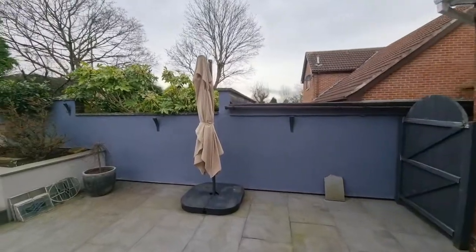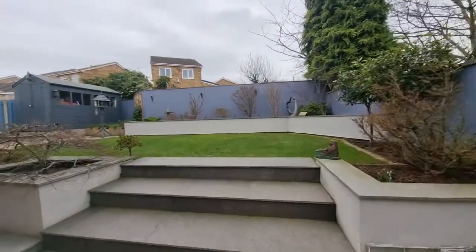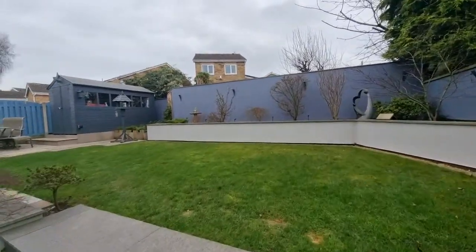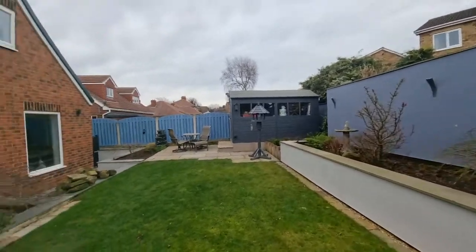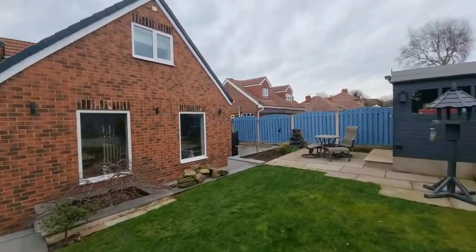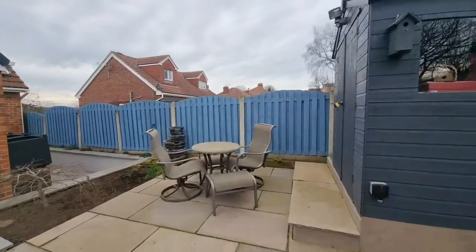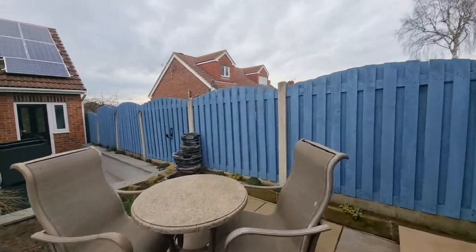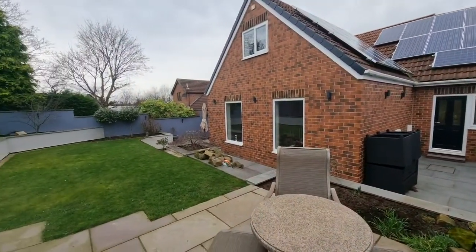As we go outside to the front, there is off-street parking, and then to the rear is an enclosed garden. It's got an area which is lawn, there's various sitting areas. It really is a true delight out there. We're not too far away from the town centre where we are, so therefore all the amenities it provides. It's great for transport links, as it's close to junction 37 and 38 of the M1, and it's also close to countryside.